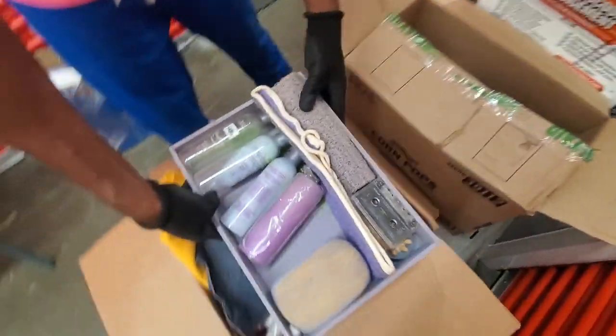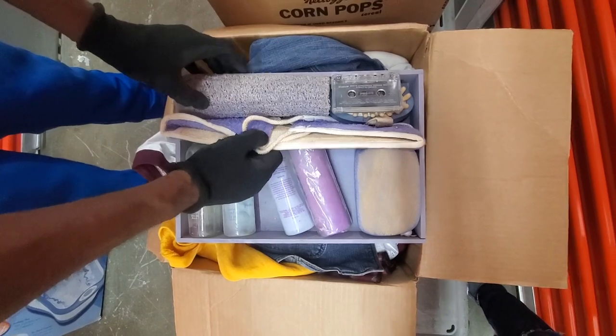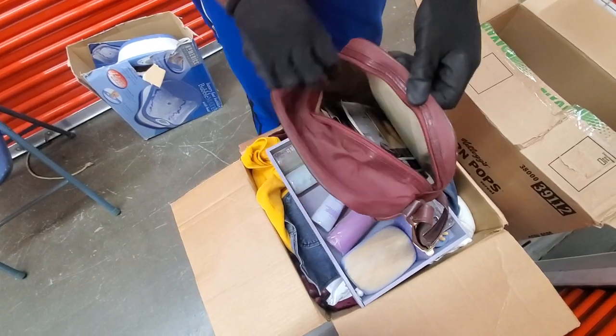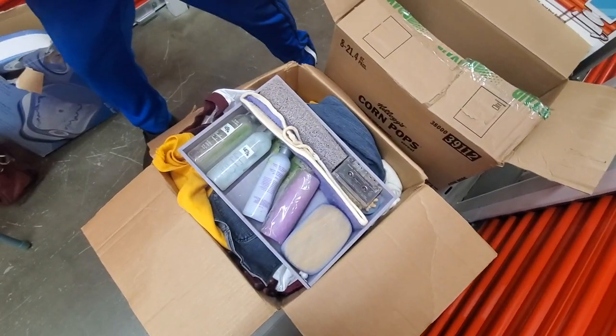All right, got a little bath set. It's used, so I don't do nothing with that. Let's see, it's in a Samsonite. Oh, family pictures. You have to leave those here.